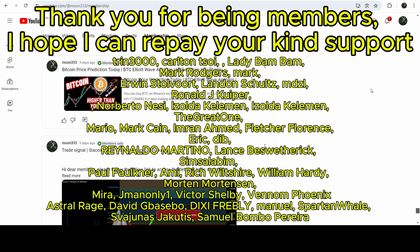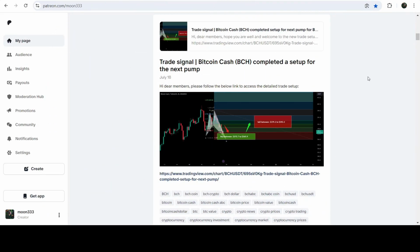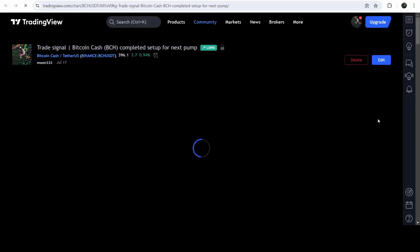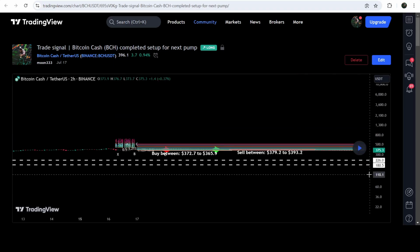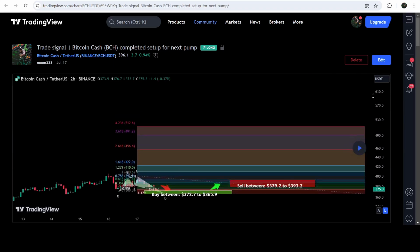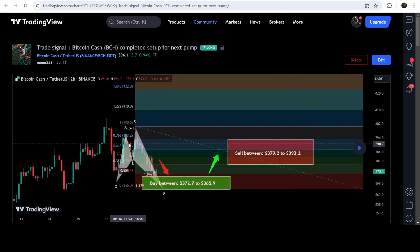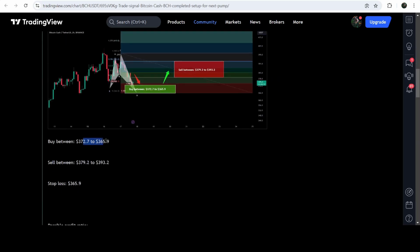So let's start the analysis, and first of all, let me begin with my most recent trade signal for Bitcoin Cash that I shared a few days ago on 18th of July 2024 with my members. And that was a harmonic bullish reversal setup that Bitcoin Cash formed with the US dollar pair. And in fact, this was a harmonic bullish reversal shark pattern that Bitcoin Cash formed on a 2-hour time frame chart. And this was a complete trade setup: a buying zone, a sell target zone, and this was the stop loss.